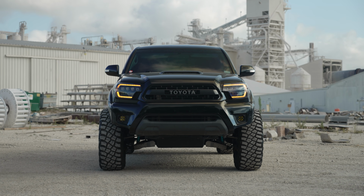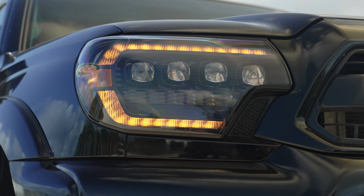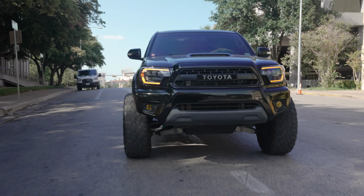Moving to the outside of your truck, let's start from the front. What headlights are you rocking and how do you like them? So I'm running the Alpha Rex Nova Series in Alpha Black. I've had them for almost 2 years and I love them. I haven't had any issues with them. I'm running the amber daytime running lights as well. They look so good with your black truck, man.